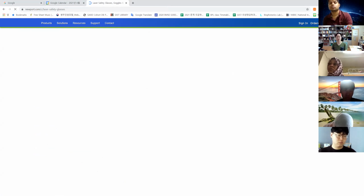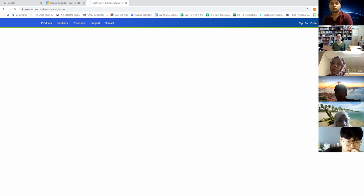So I guess you are all seeing this page. When you search for laser safety glasses, you can find a variety of them. Depending on the shape, this one looks very weird, and the other one looks kind of fashionable. Let's say you selected this one. This one is designed for a femtosecond Nd:YAG laser. And you can see the optical density shown here. And here you see that, depending on the wavelength, it has a different value.